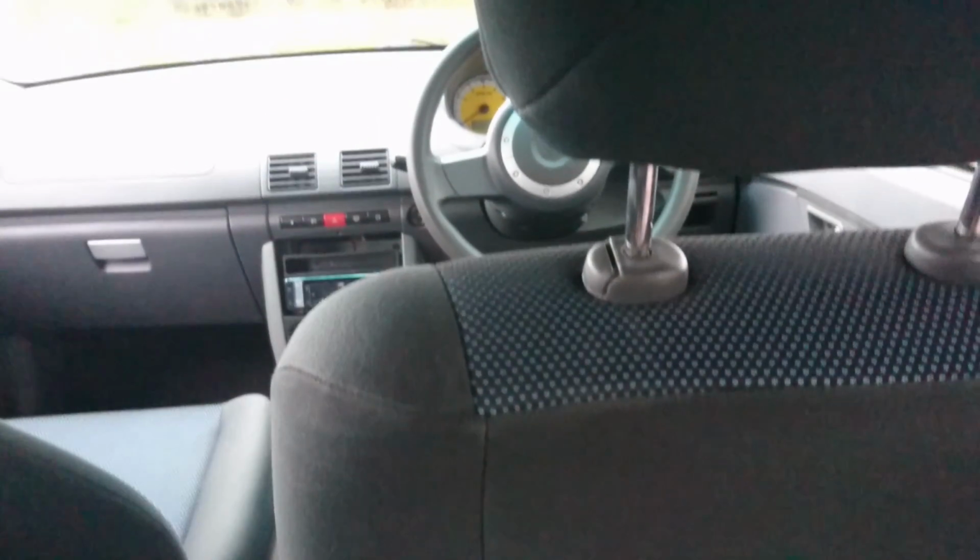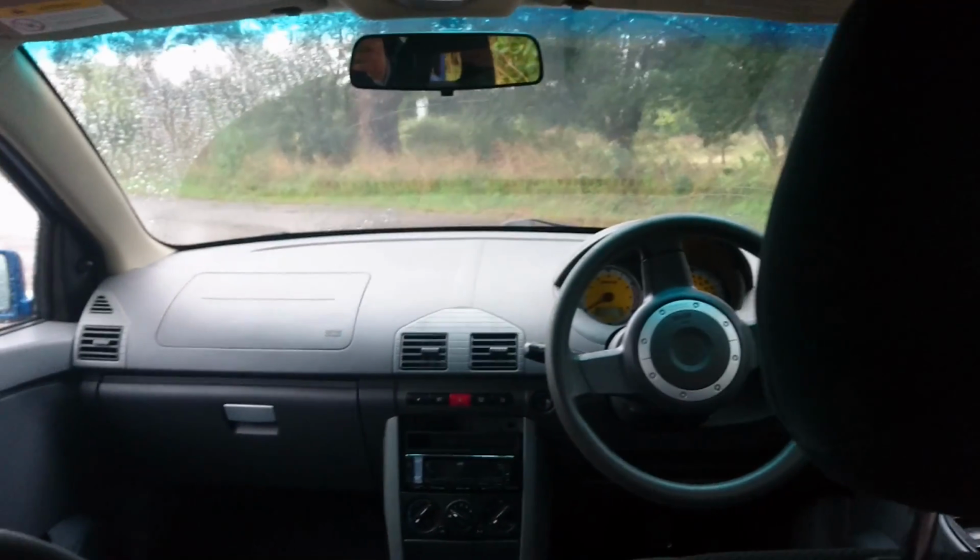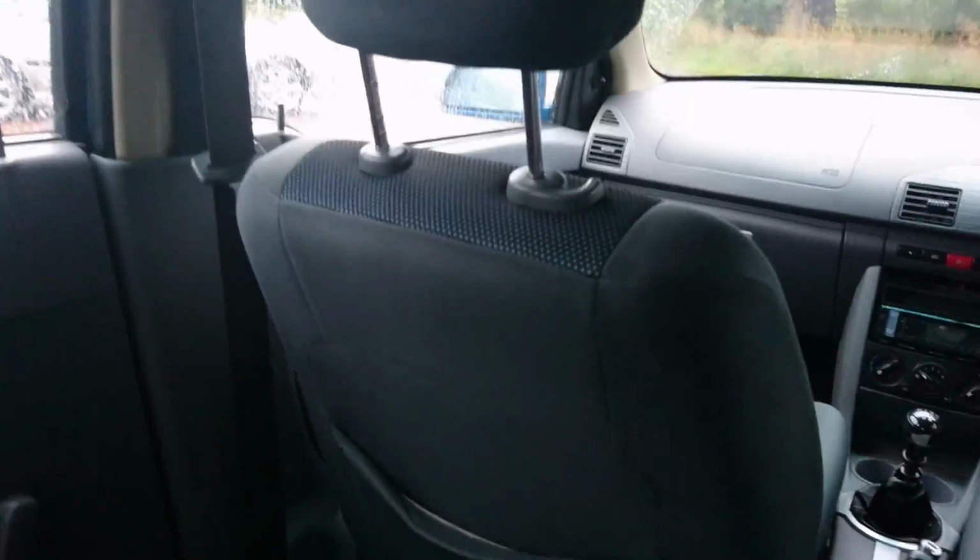Headroom is okay, it's not the best. I'm 5'11". Karen's a little bit shorter than me. It's not the most room I've ever had in a car, but it's better than a Mark II Renault Clio, which is one of the cars that I've always thought has the least amount of headroom that you can possibly imagine for a car that should be better. It's a bit dark in here today, the weather's really bad, but there we go.